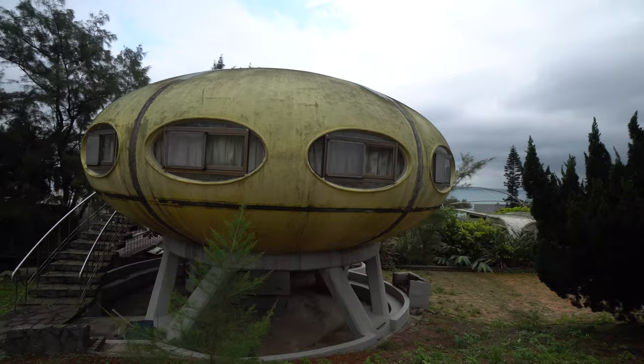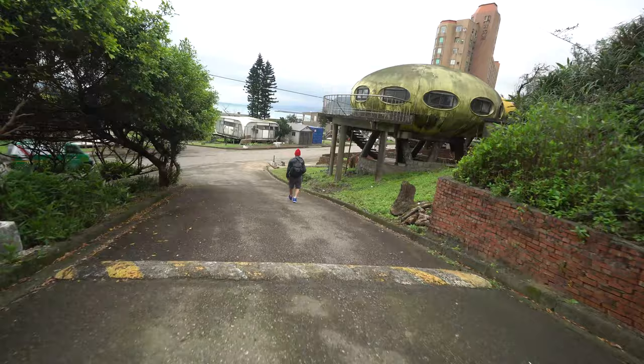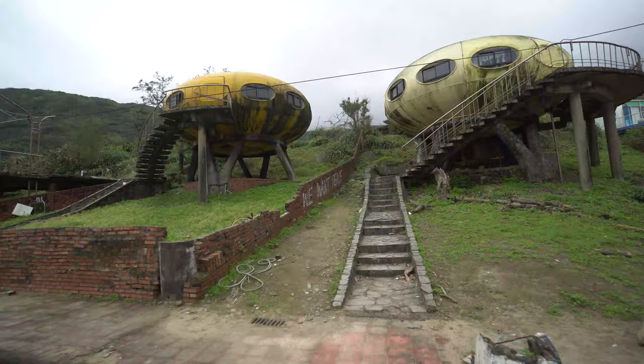So many. This one I think probably someone has been taking care of. It's got a beautiful paint job. There are still people inhabiting some of these Futuro and Venturo houses, and supposedly there are guards in the area, although we didn't see any on our trip.